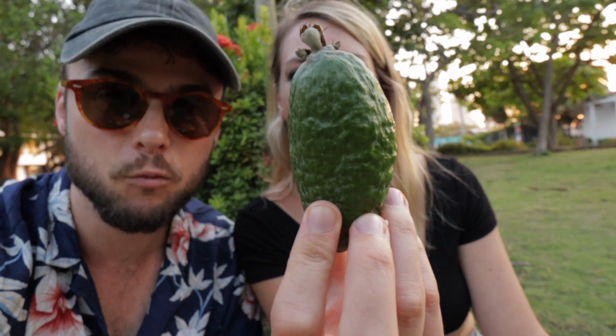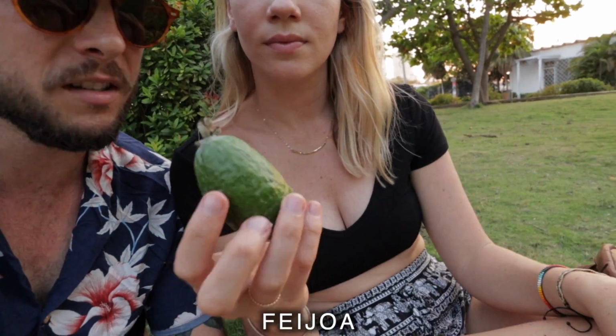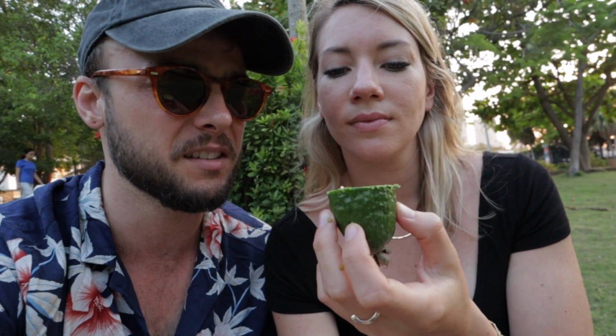Okay, so this next one is called a feijoa. I might not be saying that right, and let's cut this open and see what it's like on the inside. This is known as the pineapple guava, and supposedly it tastes like a mix of strawberry and pineapple on the inside. With a little bit of spearmint. Alright, let's give it a try.